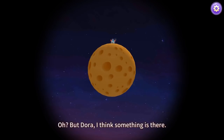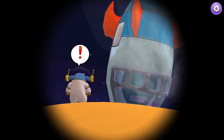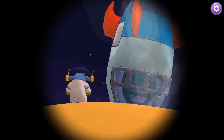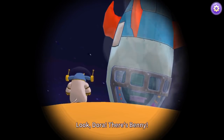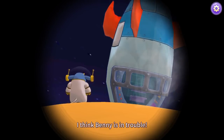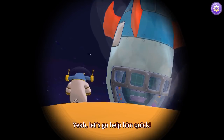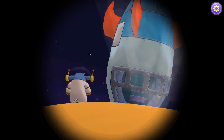Oh, but Dora, I think something is there. Let's look closer. Dora, that's a rocket! Look, Dora, there's Benny! I think Benny is in trouble. We have to help Benny. Yeah, let's go help him quick!